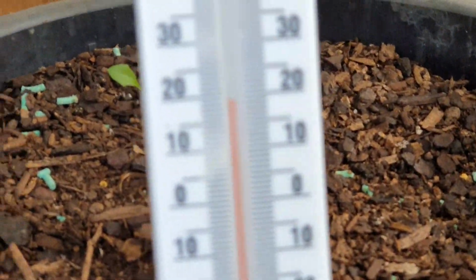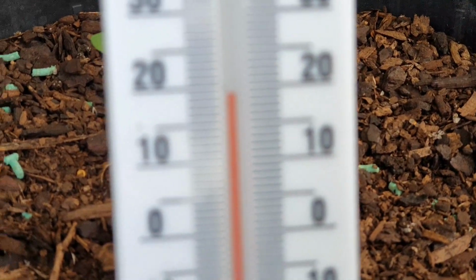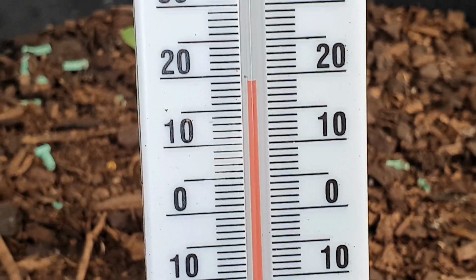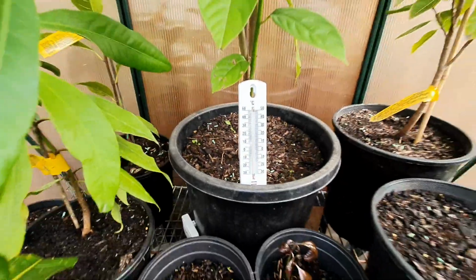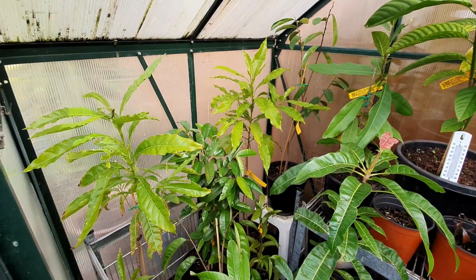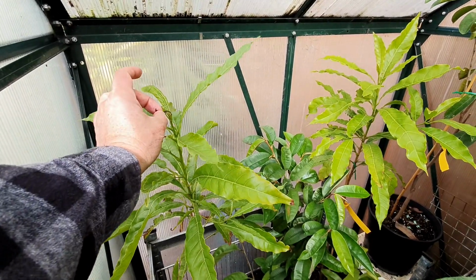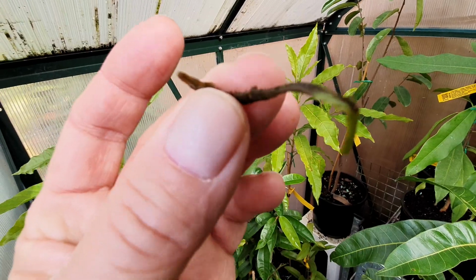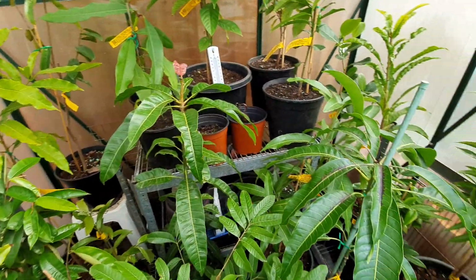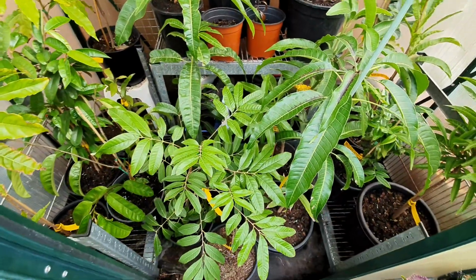Alrighty, temperature is, what does that say? 18. Yeah, 18. Not bad. For these ultra tropicals, really cold sensitive guys, doing fine. Haven't seen any, oh, I did. I spoke too early. Haven't seen any sign of bugs. Is it a bug or... no, it's a leaf. Wow, I thought that was a worm. That's a leaf. Okay. Haven't seen any signs of bugs, or snails. The snails sort of took off for now. So yeah, pretty good, pretty good.